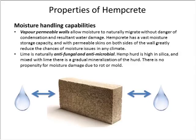So when you're looking at moisture migrating through a wall, the amount of moisture that the hemp material itself can take on before there's anything close to condensation is much greater with hemp than any other material. So the moisture handling capabilities are really, for me, the main attraction to using this material.